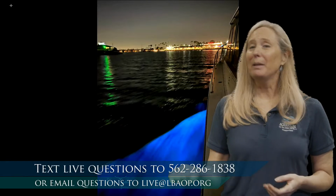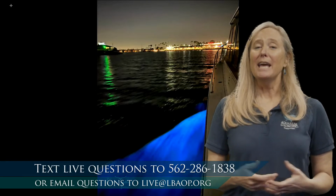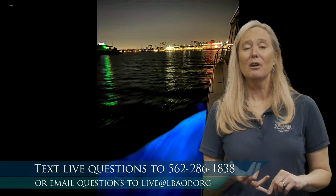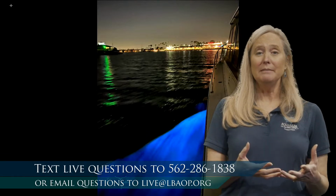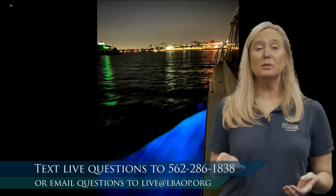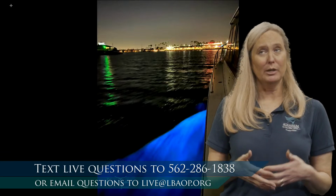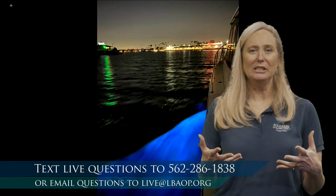So bioluminescence is pretty cool, but how does it happen? They're not plugging into anything. Well, animals that can create bioluminescence have something in their body called luciferin. It's a protein. And then they also have something called luciferase, which is an enzyme that helps speed up this reaction, or acts as a catalyst for this reaction.